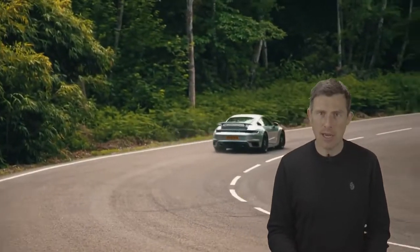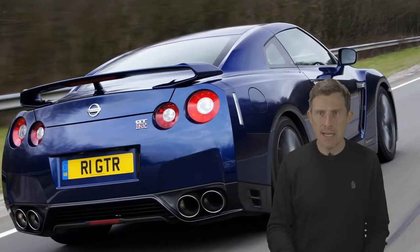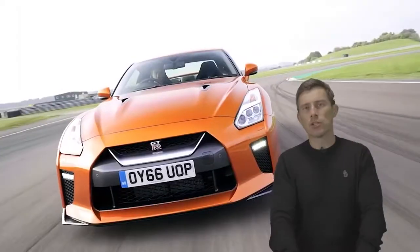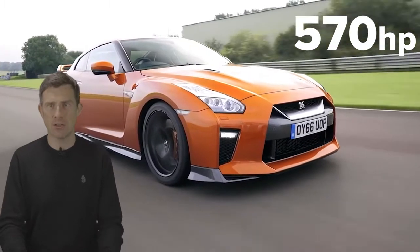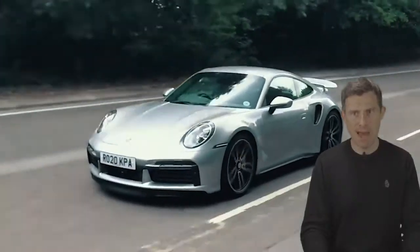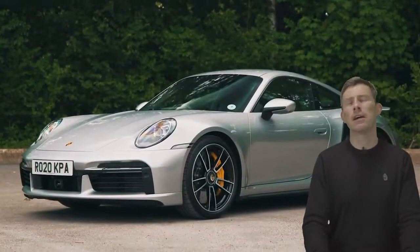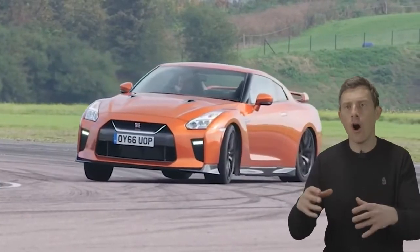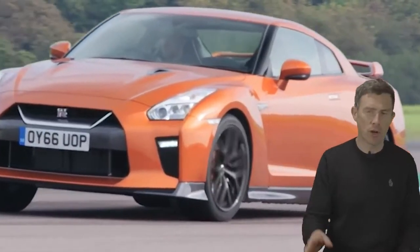Trouble is, over the years, Porsche and supercar makers increased their horsepower. And so Nissan had to play catch up, and so it had to increase its GT-R's horsepower. As a result, it got more expensive. And today, the current GT-R has 570 horsepower and costs over £80,000. Now, when you compare that to a Porsche 911 Turbo, which has 580 horsepower, that costs £140,000. So when you do the maths, once again, it's just over half the price of a Porsche 911 Turbo for similar performance. That's the entry-level car, right?